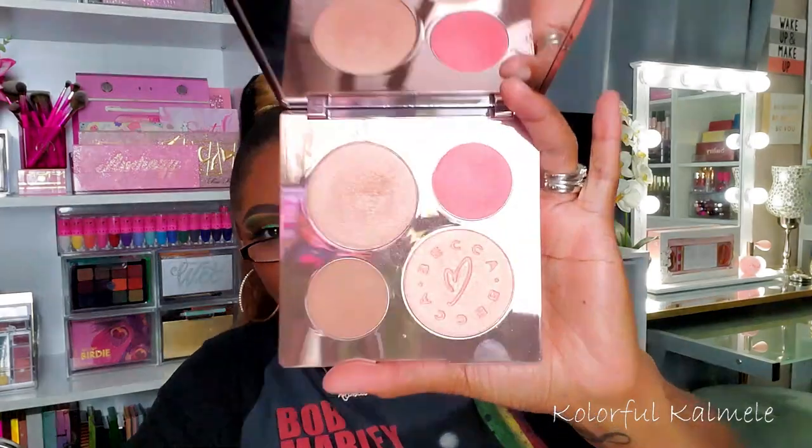Next, I have here this Becca and Chrissy Teigen palette. Does it have a name? No, it just says Glow. It's the Glow face palette. I got this from my girl DJ. She sent this to me a little while back. I love this palette. It's so pretty.